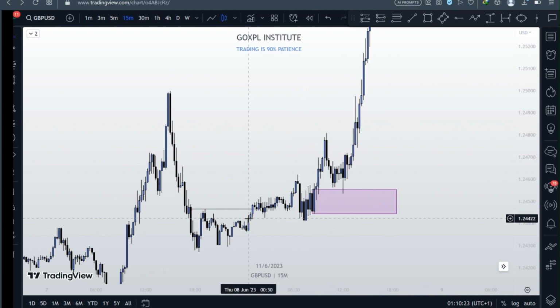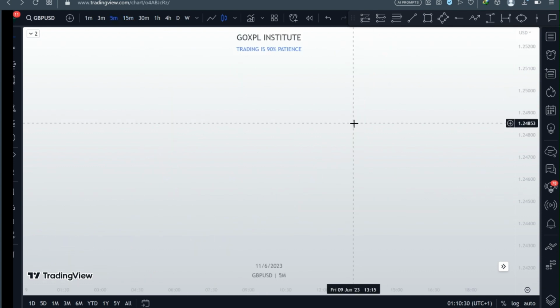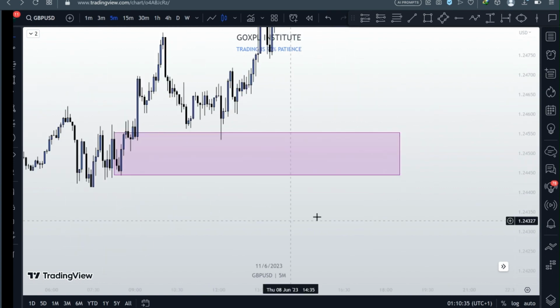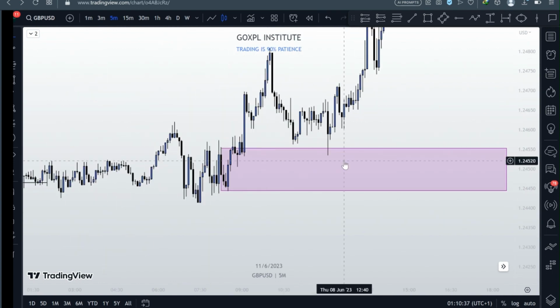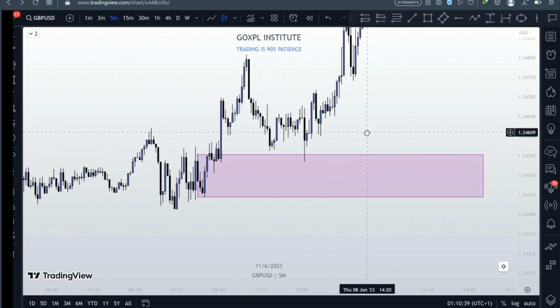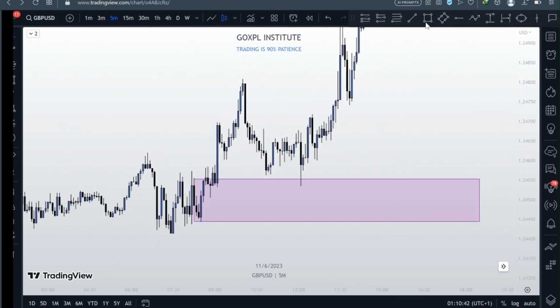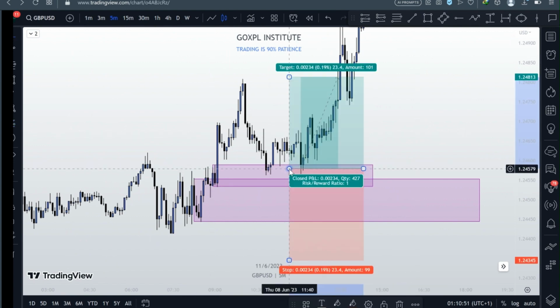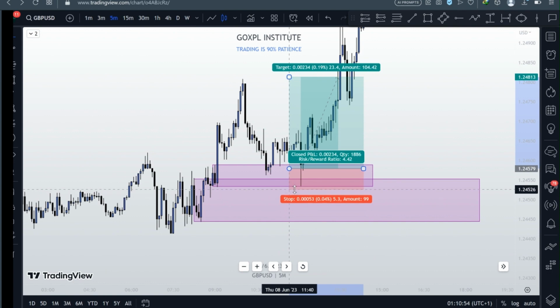So in order to find my entry, I understand that this is the region, and I get into the 5 minutes time frame to look for how the market reacts when it gets into my point of interest, or my POI. So this is it. The market got into this place, and initially I would have preferred to have entered from this region here, like a direct entry.